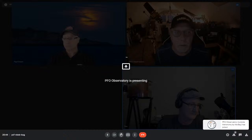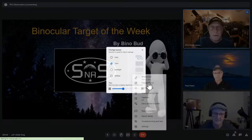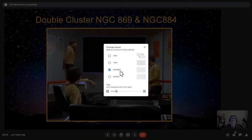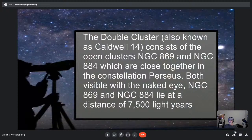And we should have a bud. We do. So, binocular target of the week by Bono Bud this week is the double cluster. Also known as Caldwell 14, it consists of the open clusters NGC 869 and NGC 884, which are close together in the constellation Perseus. Both are visible with the naked eye. NGC 869 and NGC 884 lie at a distance of about 7,500 light years away.